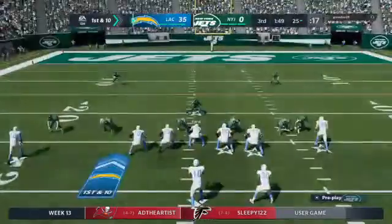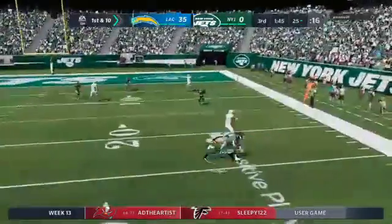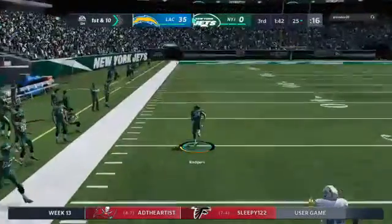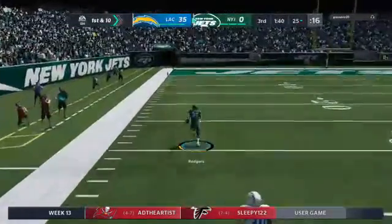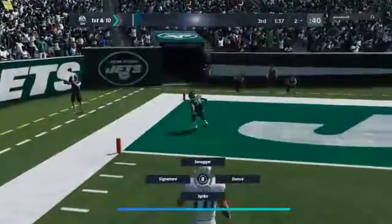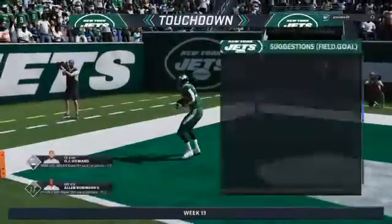So 1st and 10, and if they score on this drive, might have to start digging in our second half blowout. And he fires one that's intercepted. Picked off at the 24. It's a foot race. 30. 10, and he brings this one back. It's a pick 6 and a Jet touchdown.